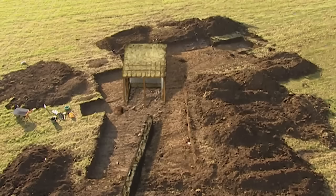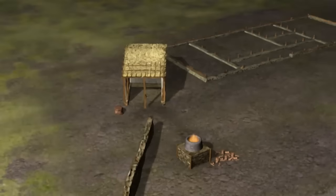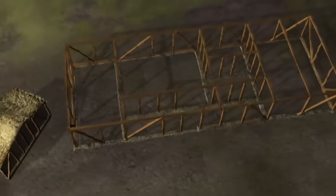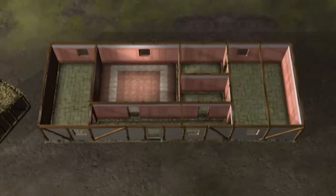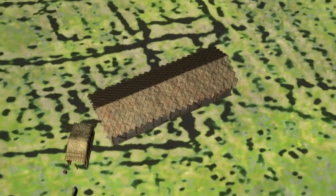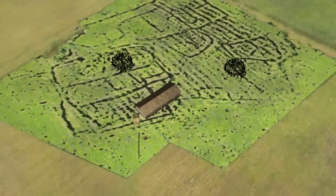The outbuildings could have housed the blacksmith who used the furnace. The farmhouse would have been a timber construction. Our Romano-Brits had made it, but not quite enough to be able to afford the grand villa, although they still had painted plaster, a mosaic floor, and the latest sandstone roofing tiles. In 3 days, we've caught a glimpse of 600 years of an ordinary Iron Age farming family living through extraordinary times.